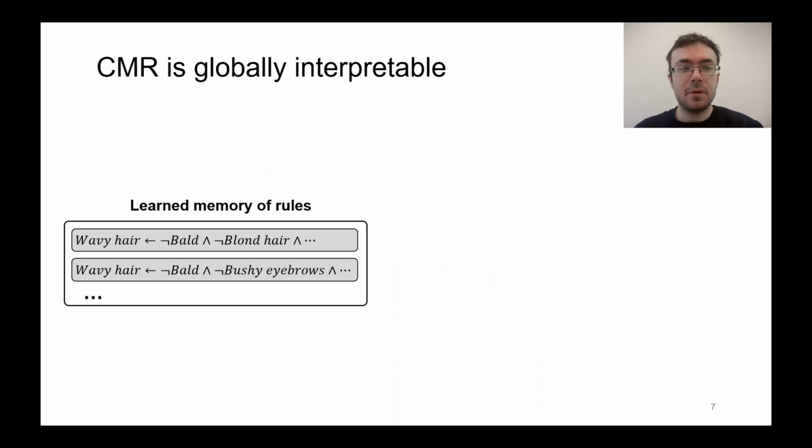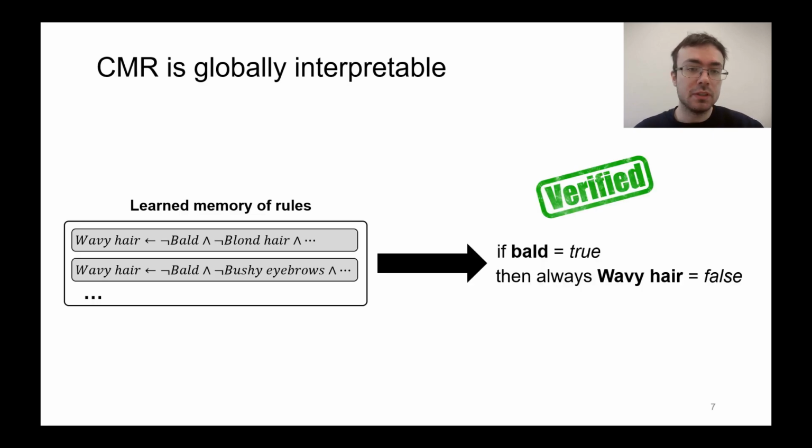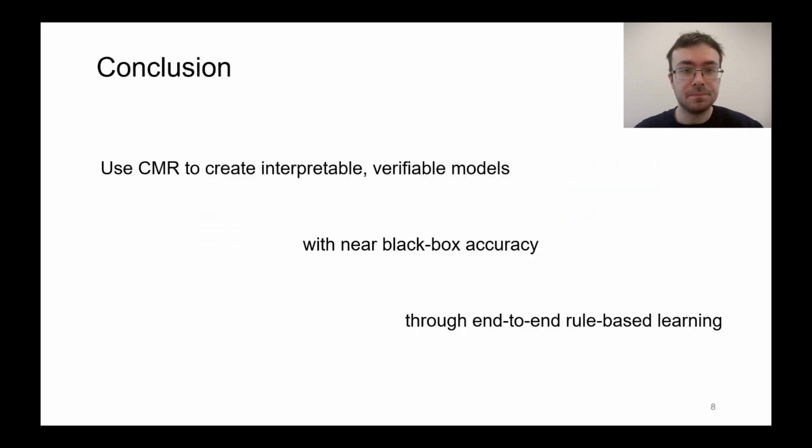As mentioned earlier, CMR learns rules transparently in its memory, and this provides some kind of global interpretability to the human, as all possible decision rules are visible regardless of the specific input. This transparency also allows the human to use verification tools to provably verify whether the learned model satisfies some properties of interest. For example, we can verify that whenever the concept bald is predicted to be true, the task wavy hair is predicted to be false. And this is useful for checking, for example, semantic consistency, like in this case, or for checking safety constraints.